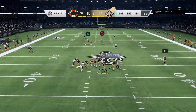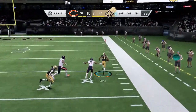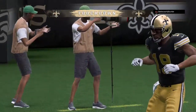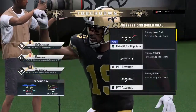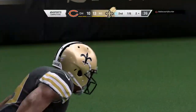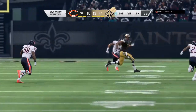Throwing is Bridgewater. And Gibbs got it. And some space here. Touchdown, New Orleans. Ted Ginn with his 2nd touchdown here in this first half. And once again, the Saints are back out in front.